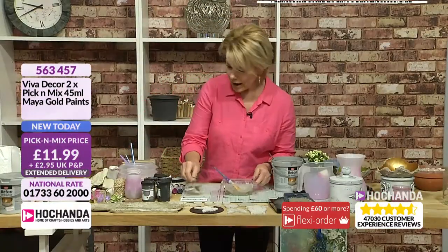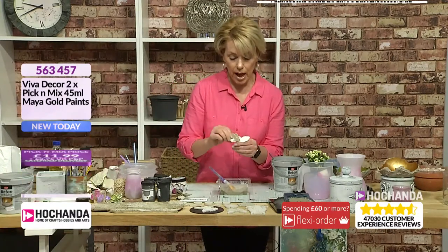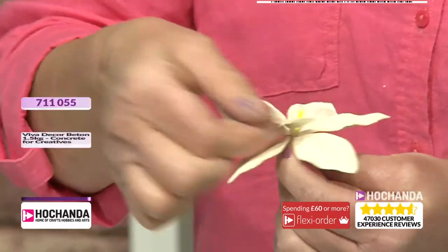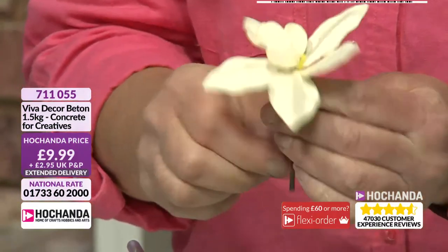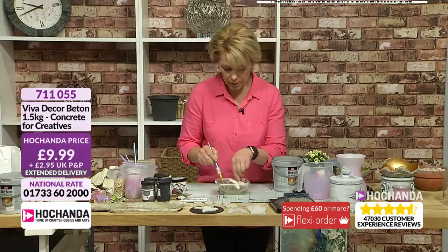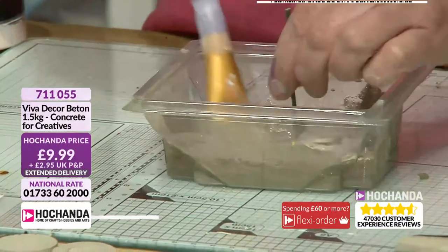Right, okay. But how did I do the flowers? Well, you can use any sort of paper flowers, even silk flowers would work. I found these as I was sorting out some stock in my unit, and I think it's supposed to be some sort of orchid or lily. But because it's wired, I thought, well, that's really good because it's going to hold its shape. So all I've done there is mix a concrete mix, and I'm just dipping the flower in and using a brush just to coat that.